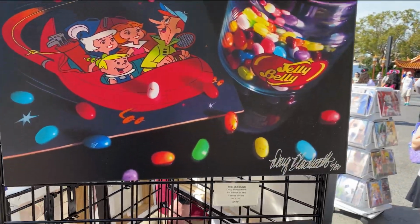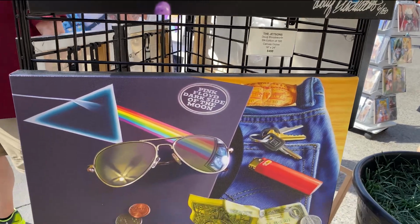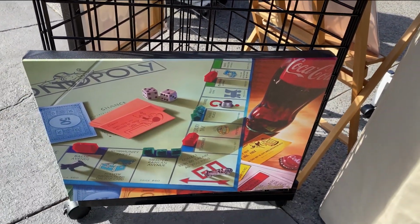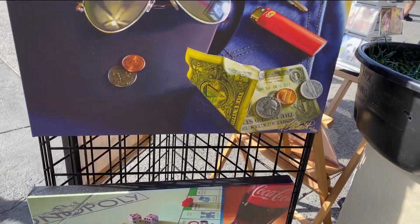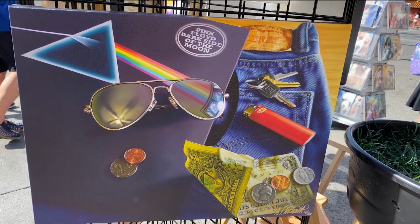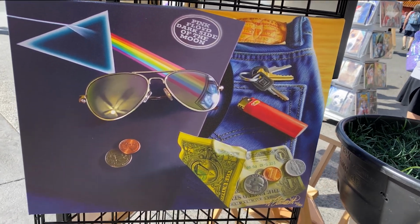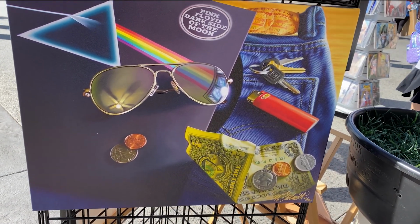Funny story, this is Doug Bloodworth, he's a realist painter. They look like photos, but yet they are real paintings. We actually found one of these at a thrift store for $20. I could not believe what we had found, but we have a print of one of his.